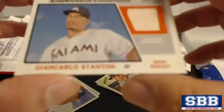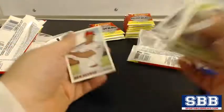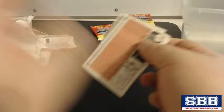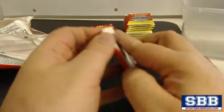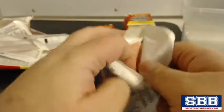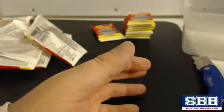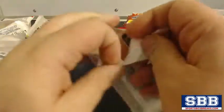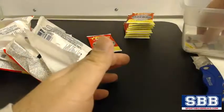Bat card. Very nice. Giancarlo Stanton bat card. Giancarlo Stanton bat card. Nice hit there for the Marlins. That number. Do not know what they do there. Nothing there.